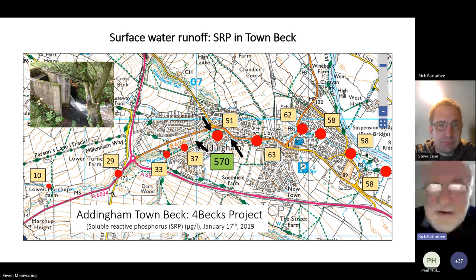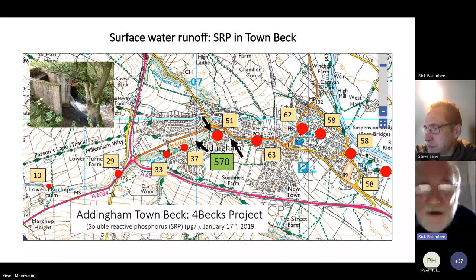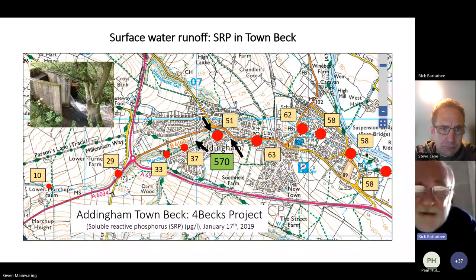Thanks. Okay. So look, here are the data for phosphorus in our village, and you can see they run from 10, pretty low, and as they come into the village, they increase. So we're seeing that increase from 10 to 29. That's essentially, I think, related to agricultural inputs. But as we come into the built-up area of the village, we jump into the 50s and the 60s. And this is actually, I think, pretty much coming from urban surfaces.